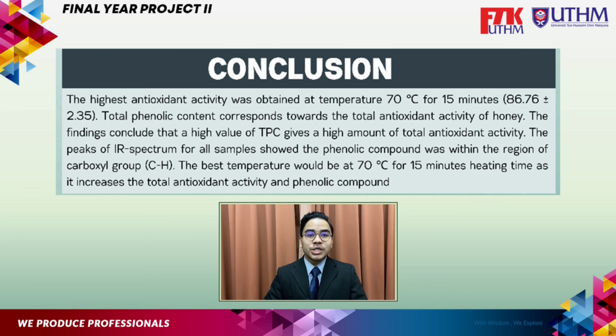The highest antioxidant activity was obtained at 70 degrees Celsius for 15 minutes. The total phenolic content has also shown a high value, corresponding to the high value of total antioxidant. The FTIR analysis also identified that the phenolic compound present in the untreated and treated samples was within the carboxyl group. Last but not least, it can be deduced that the best temperature for treatment would be 70 degrees Celsius for 15 minutes of heating time.